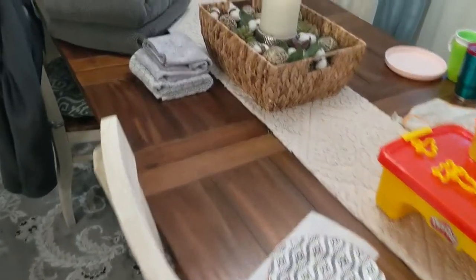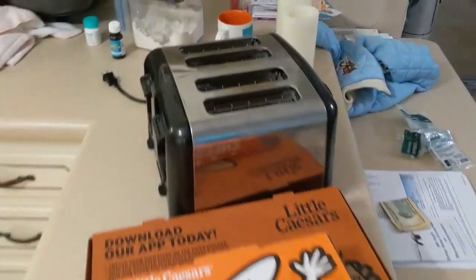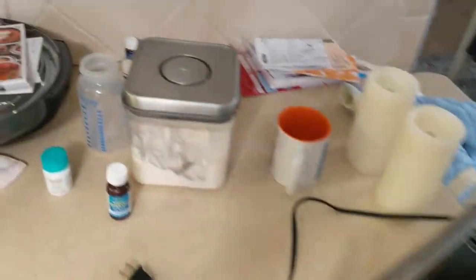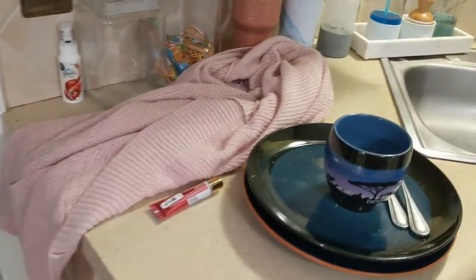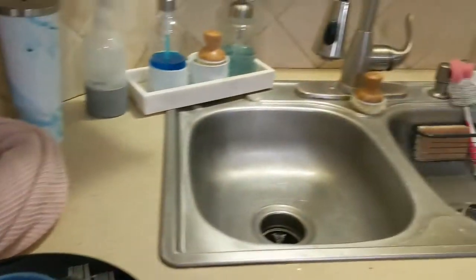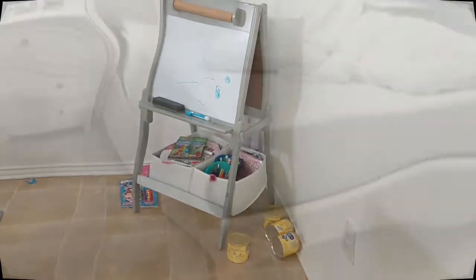Here's a walkthrough of what we are working with. I have got Play-Doh out, there's laundry that needs put up, boxes, you're going to see appliances out, and dishes, and bottles that need put up. It was a huge mess. I mean, it was kind of overwhelming looking at it. I mean, that stovetop was god-awful. Look at that thing. And then I even had clothing, lip gloss, and just random things that found their way onto my kitchen counters. In this corner, we will talk about later.